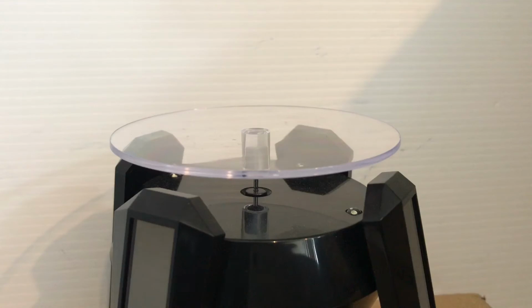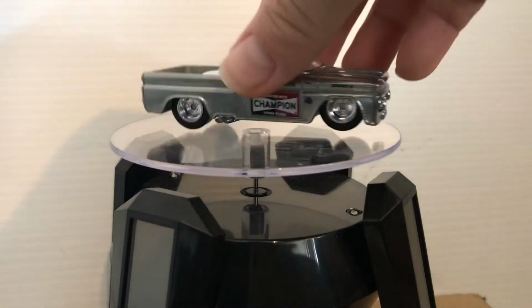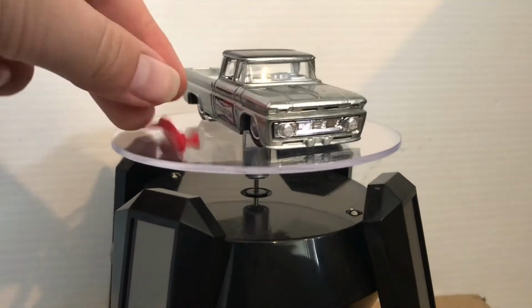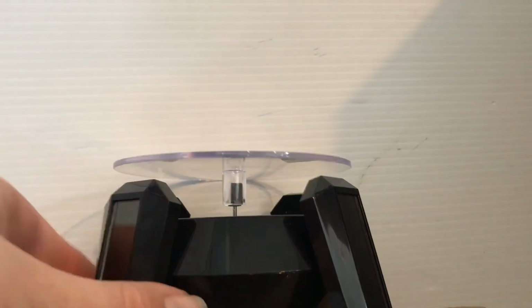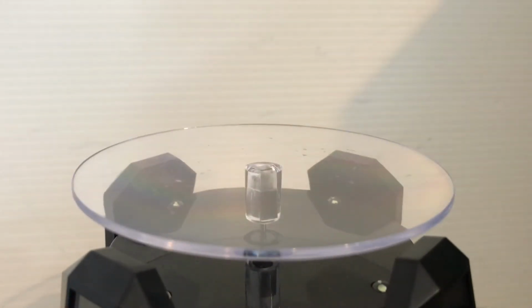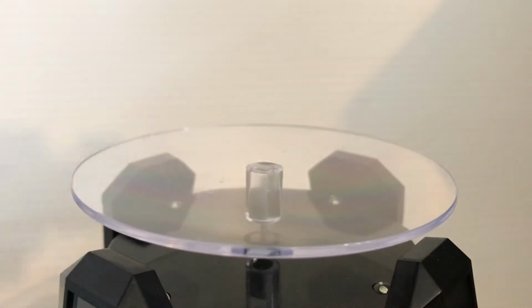So you can do like, oh, I think I just broke it. Nope. You can, boom, and then you can have it right there. But oh no, I made a mistake. Okay, just a very, very nice casting, especially with the Zamac.